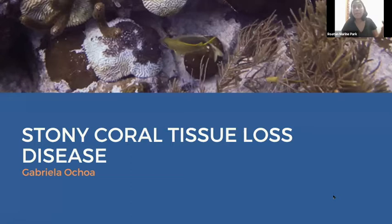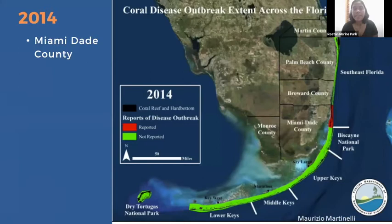Right. So to begin, we'll talk a little bit about what stony coral tissue loss disease is and why we are having this workshop. Stony coral tissue loss disease is a disease that affects stony corals. For those of you that are not very familiar with corals, we have what we call soft corals, which are sea fans or sea pens, but we also have hard corals. These are the corals that provide structure. They're the architects of our reef. So stony coral tissue loss disease affects these hard corals.